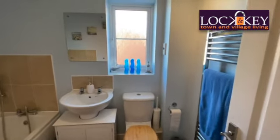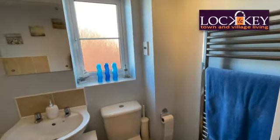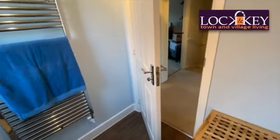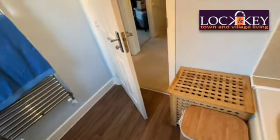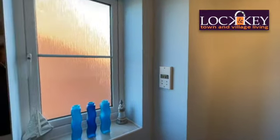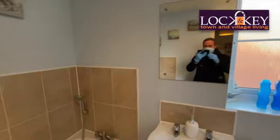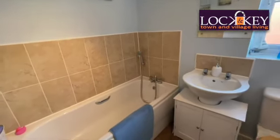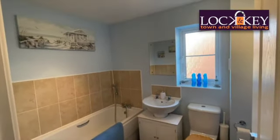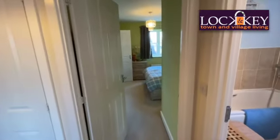There's your low level WC. Handy ladder towel rail. Just come back on yourself so you can see. There's extra areas to put some bits and bobs. Little shaver point in there if you need it. I'm just going to come back out on myself. Back out into the landing.